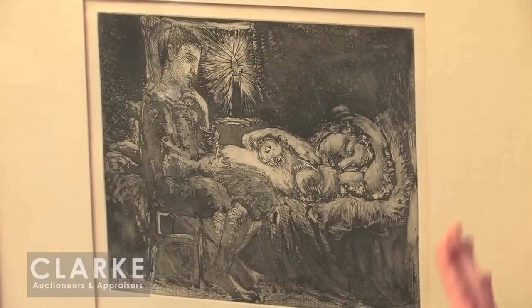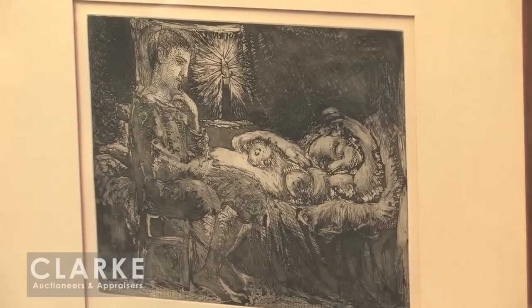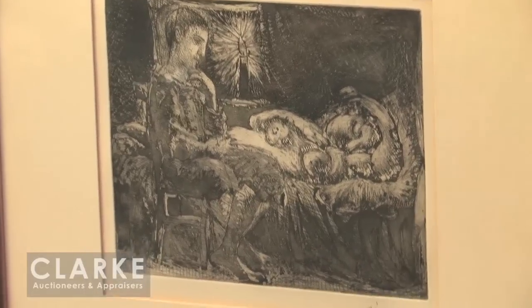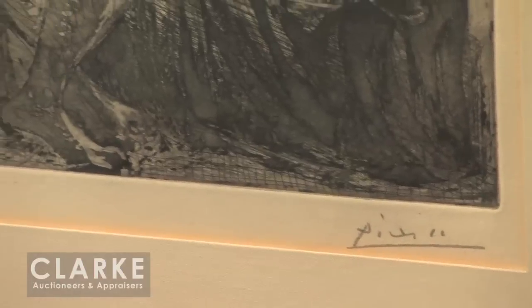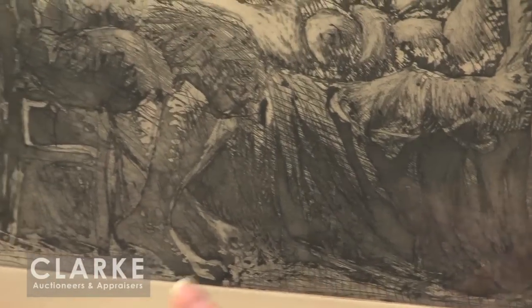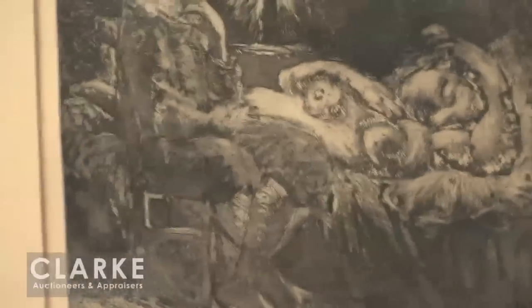Here we have an etching, an aquatint by Pablo Picasso. We've got a beautiful pencil signature down here. This actually came out of the same estate as the Elmer McRae. Wonderful condition, nice heavy impression, dark colors. You can see all the tonalities and details within the work. You've got the man watching the nude sleeping woman.